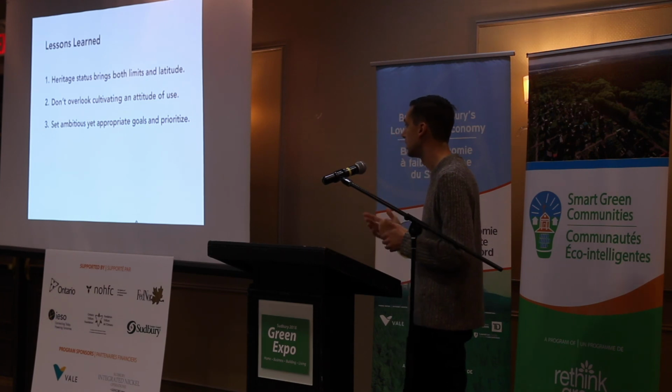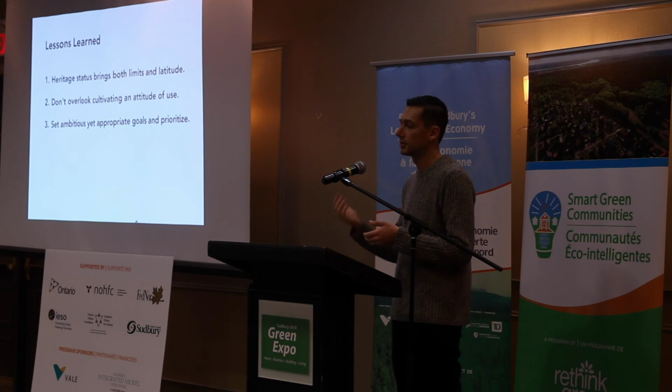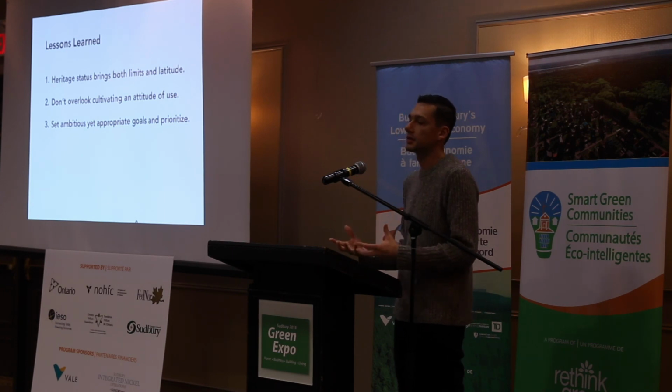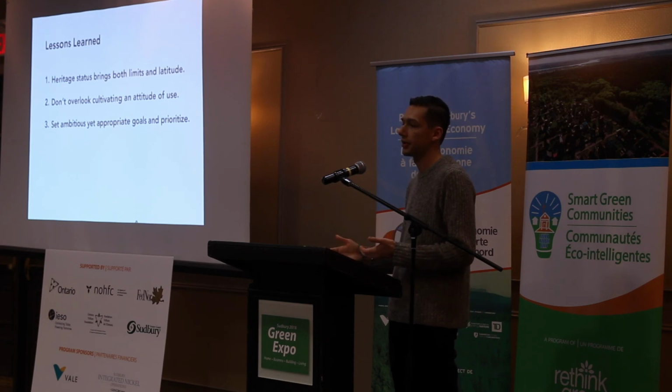And then the third thing is setting ambitious but appropriate goals, because, as I said at the beginning, LEED didn't make sense for this building. There's no way we would ever get a LEED building. There was no way we would get to net zero. But carbon neutral was something we could work towards, and that was an appropriate goal, and we prioritized everything in that regard.